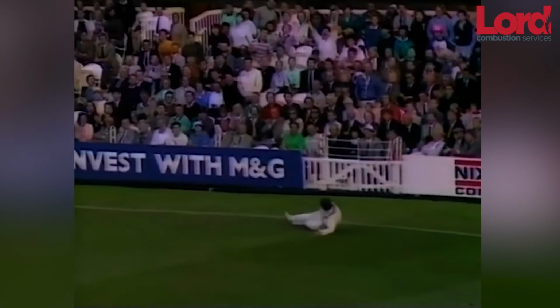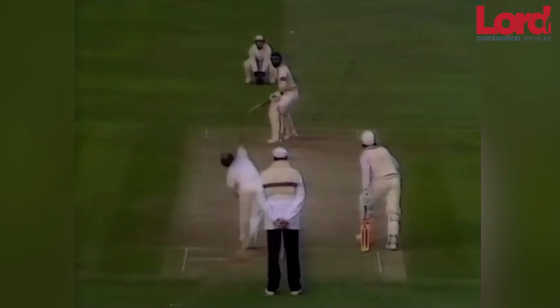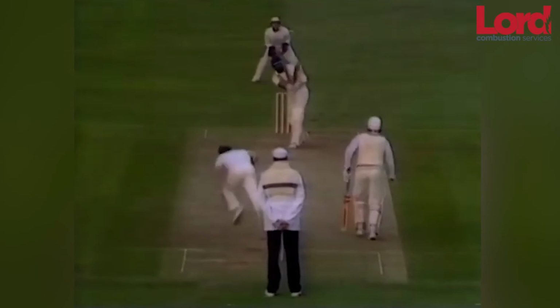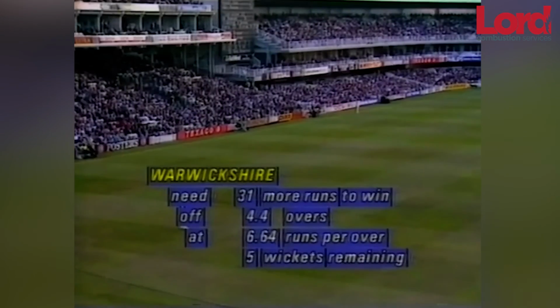He's got that one. Third four for Asif Din. An important one at a time when the momentum Warwickshire had built up was just starting to be strangled. Use of the feet, gives himself some room. Left pad goes outside the leg stump and times it beautifully. And Gatting, despairing sliding tackle, simply gives away a corner. 31 to win.